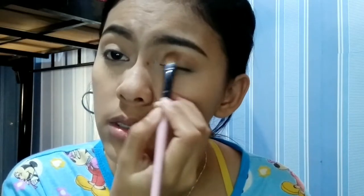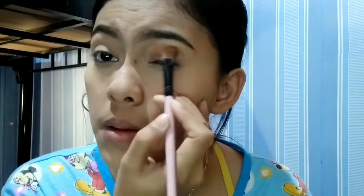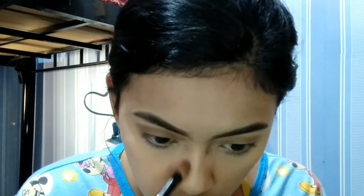Proceed on the eyes. So then what I'm doing is the eyes for this look. Yung excess na powder na nilagay ko sa eyes ko is lalagay ko lang sa aking nose para i-contour yung aking nose. Pampatangos.